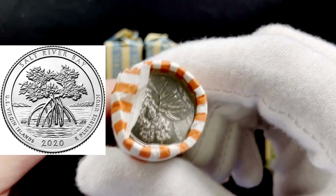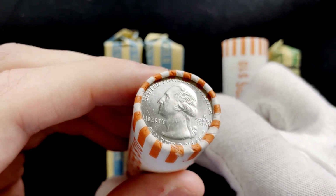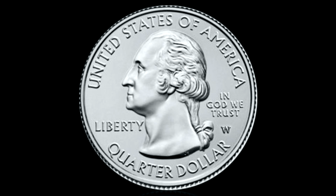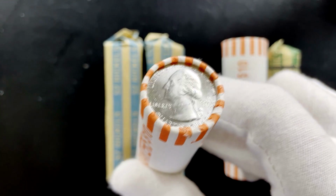And I've actually been able to determine that just looking at all these ends, you see a ton of these Salt River Bay quarters, which actually gives us a really good chance at finding one of the 2020 West Point quarters, because we know that these coins have not been searched through yet. So I'm really excited to get into these. Hopefully we can find one of those very rare and very sought after West Point coins.